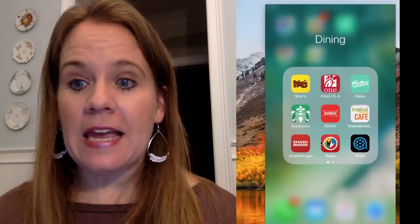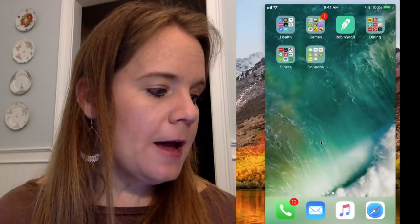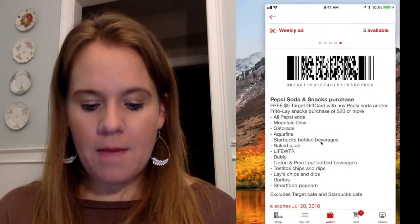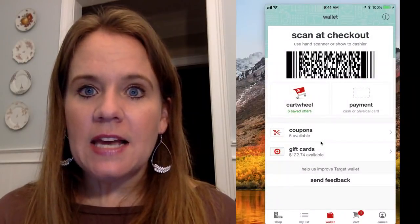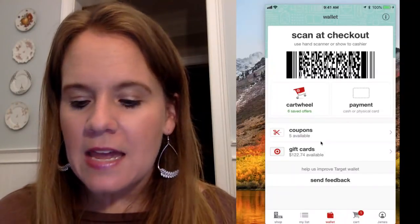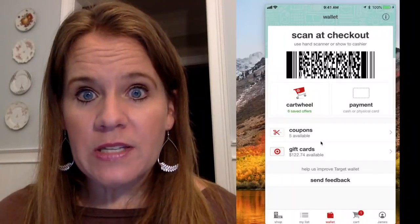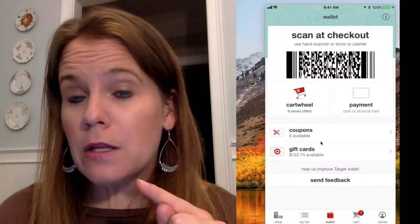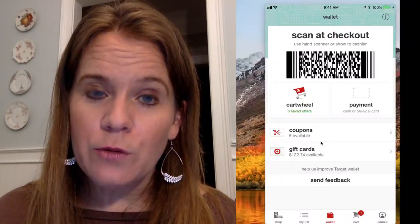Okay, so Sheila is asking, how do we redeem the Cartwheel? So Sheila, I didn't pull it up, but inside Target, inside your wallet, I'll go outside of coupons, you would scan this at checkout and you're good to go. You'll see my payment screen doesn't show anything. This is just to scan Cartwheel. I'm going to get all of those percent offs right there at the register. You can also load in gift cards into this. You can load in Cartwheel into this, and then it's actually going to pay for you right at the register too.